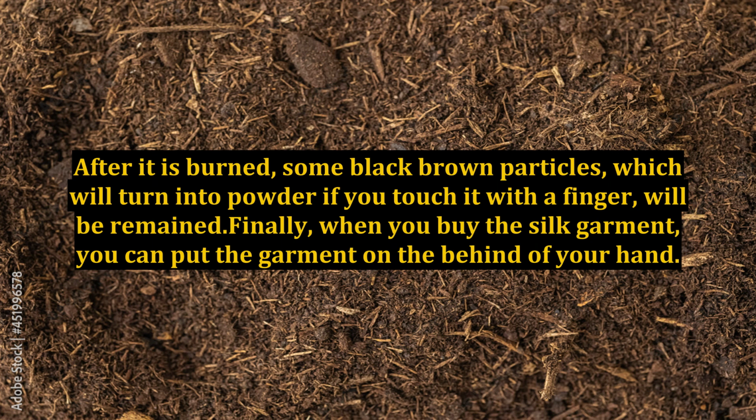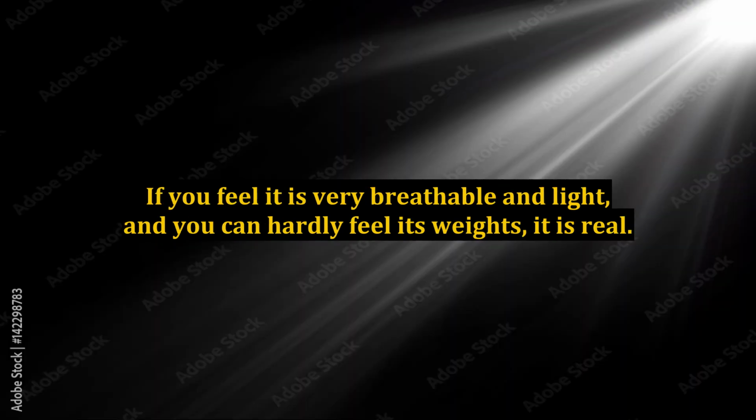Finally, when you buy the silk garment, you can put the garment on the back of your hand. If you feel it is very breathable and light, and you can hardly feel its weight, it is real.